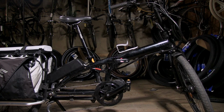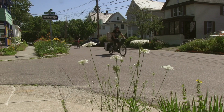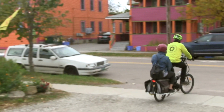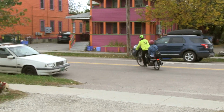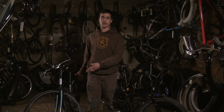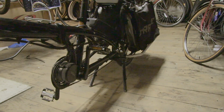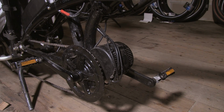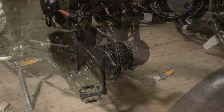In keeping aligned with our organization's mission of creating opportunities for people through bicycles, we have a utility bike right here that we have installed an aftermarket Bafang mid-drive motor unit on. The biggest difference between the Bafang unit and the Bionics unit that I just showed you is how the motor interacts with the bicycle. Here we have a mid-drive unit where the electrical force is transferred through the crank rather than through the rear wheel.